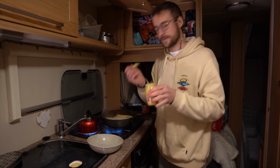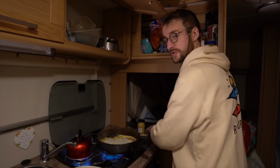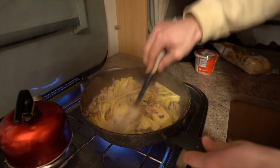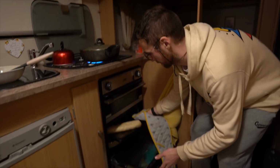Just a little bit of mustard. A little bit more. I don't do measurements, by the way. I just kind of wing it. And basically once the pasta's all mixed in amongst the cream and softened, bang that lid on there, reduce the heat down.